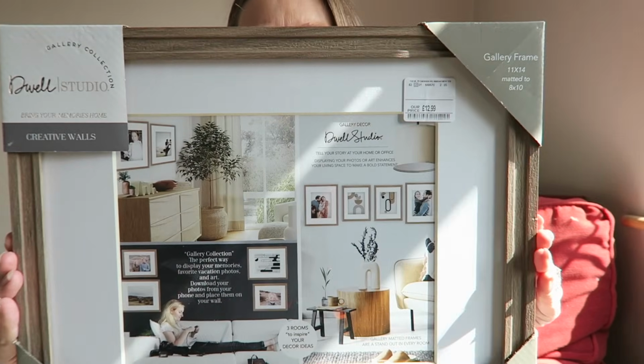Frames, 2 frames. This was the first frame I ordered. I'm ordering some prints from Trove Prints, and I've got some empty frames, so I'm going to do a little order with them. So I also wanted some new frames. I wasn't looking for frames, but they had a really good collection, and you know when you see something and you feel like, if I don't buy it, I'm going to regret it, and then it's going to be gone, because that's what happens with Homesense. This was £12.99, this frame.